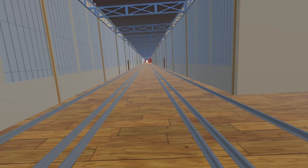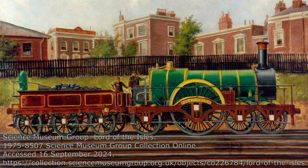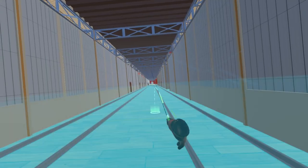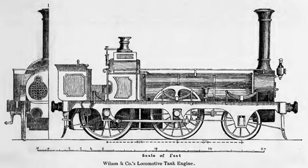Here at the western end is a short section of broad gauge track on which the Lord of the Isles was displayed. There are two standard gauge tracks, total length 528 foot. Here are images of some of the locomotives and carriages displayed here.